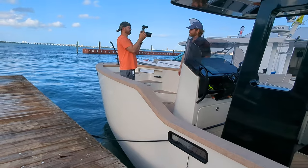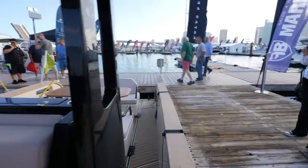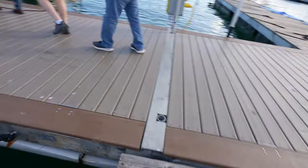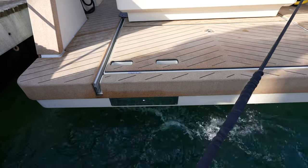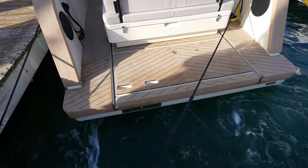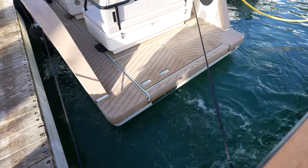Compare this to, say, a gas engine of the same... Well, let's just do this. Go to the back of the boat. I'll turn it on. You can hear for yourself. All right. Let's do that. That's it? I don't hear anything. Wow.